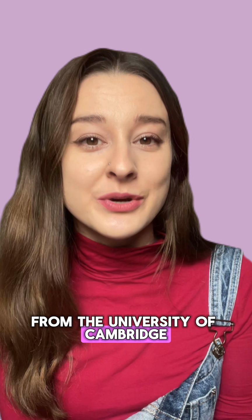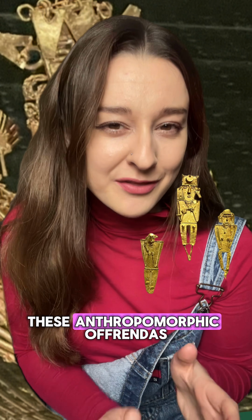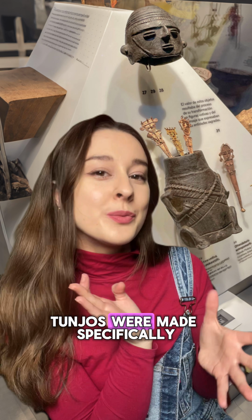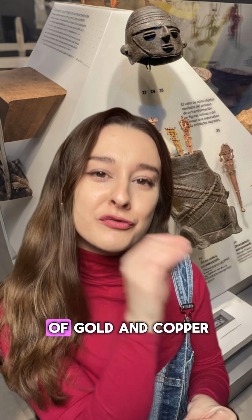Hi, I'm Rosie, an archaeological scientist from the University of Cambridge. Today we're going to focus on the gold, and more specifically, these anthropomorphic ofrendas or offerings known as tunjos. Tunjos were made specifically for leaving in sacred places out of tumbaga, which is an alloy of gold and copper.